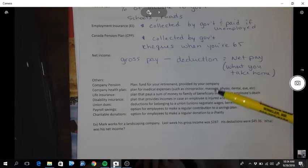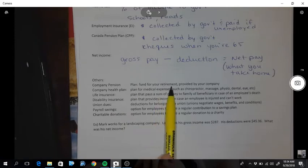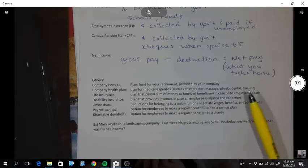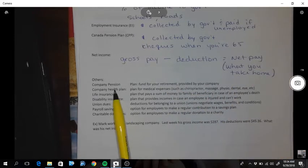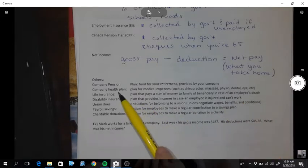Lots of other things could come off of your paychecks. Sometimes you might work for a company that has another pension. For instance, I'm a teacher, and teachers have retirement funds. That money comes off of checks to help pay when you retire. You then get money on top of your CPP. You might have health plans, Blue Cross, things like that, to cover expenses such as your chiropractor or going to the eye doctor, but you have to pay a monthly fee.